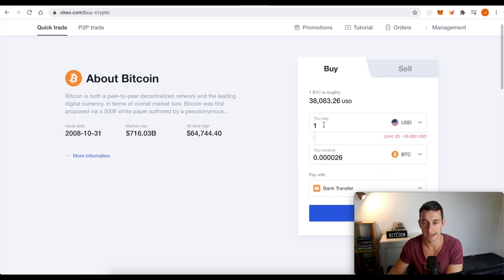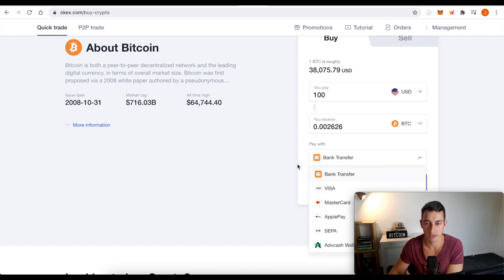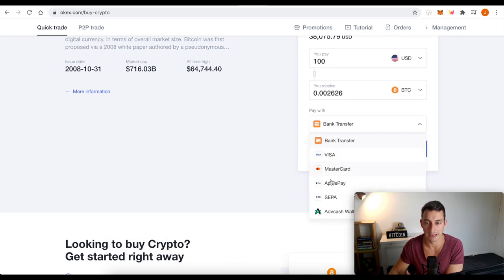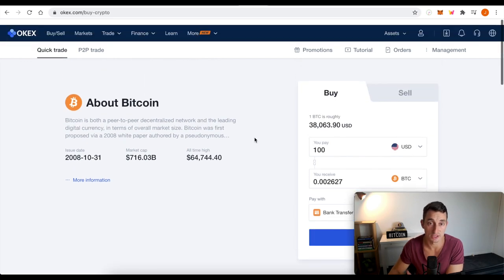We're just going to enter however much we want to buy. In this case, let's say $100 of Bitcoin. It'll show us how much Bitcoin we're going to receive, and then we can choose multiple different payment options: Visa, MasterCard, Apple Pay, etc. And then just go through the process of purchasing the cryptocurrency.